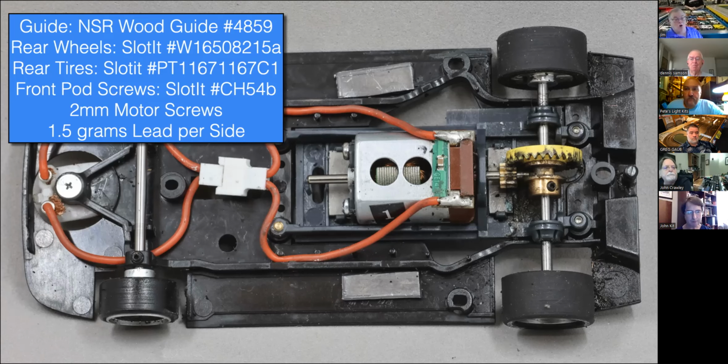Okay. Going forward, because I'm going to write a report on this for our club and for my YouTube channel, I would use the slot invasion guide only because the NSR guide has to be modified for the slotted cars. It's too long in the back, so you have to take a Dremel to it. It's not a big deal, but you do have to modify it. So the slot invasion guide, you don't have to modify. So when I buy some new ones, I'll probably buy the slot invasion for this particular car.